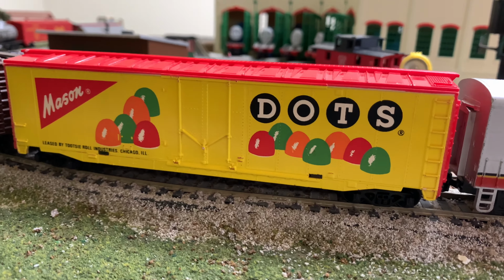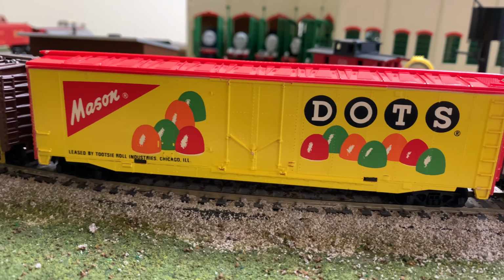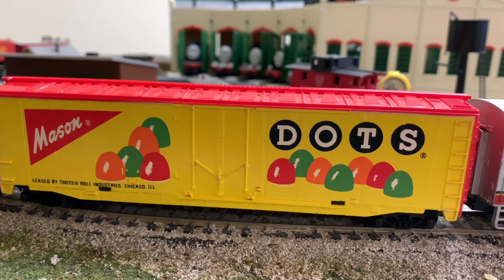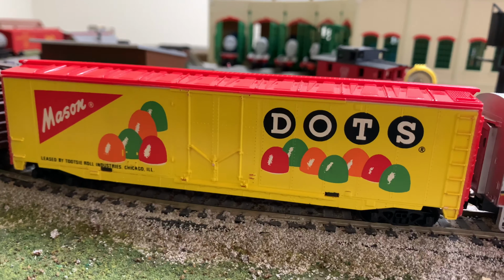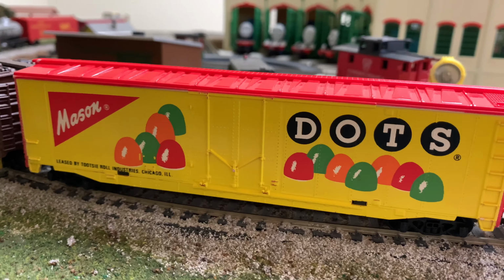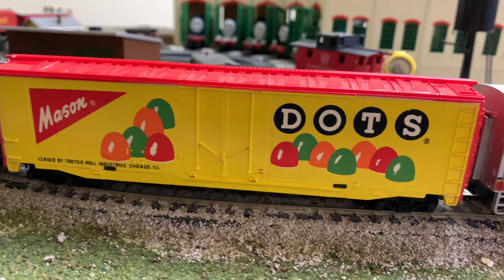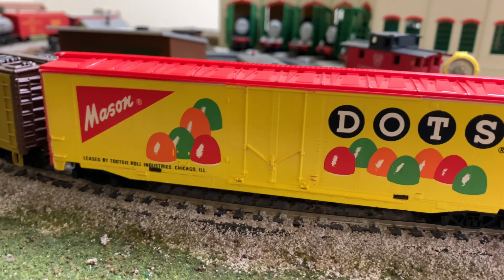This is a boxcar made by Tyco trains, and I think this one goes all the way back to the 70s. I had this when I was a kid, and I had it up to the time I was a teenager. Actually, I had it until I was an adult. I think I sold a bunch of stuff in the early days of eBay, but when Lego came out with their new Dots theme, I was like, I have got to get another one of these.